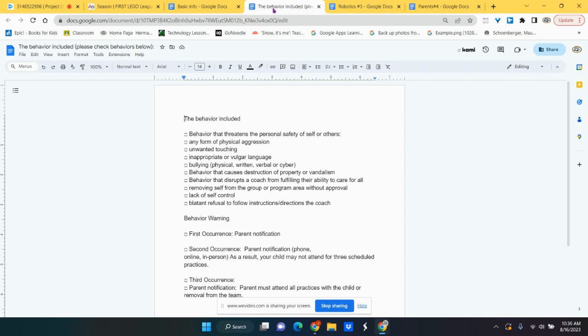There's just not enough time during practice to handle behaviors. We have too much to get through as coaches. We have a lot of moving parts going on, and the kids really just need to be focused and working the whole time. It's a competition. If it was basketball, you'd expect the same type of behavior: that you're going to behave, work hard, and do the right thing. Just because it's Legos, you're not there to play. You're there to work toward your competition and do the best you can.